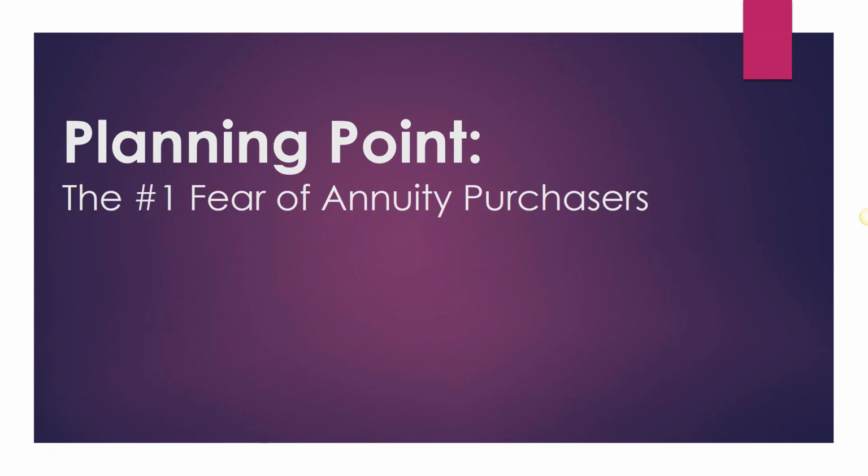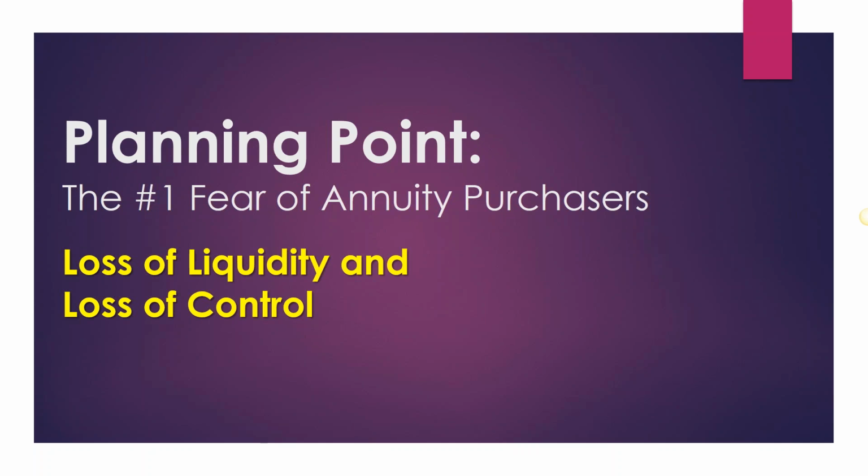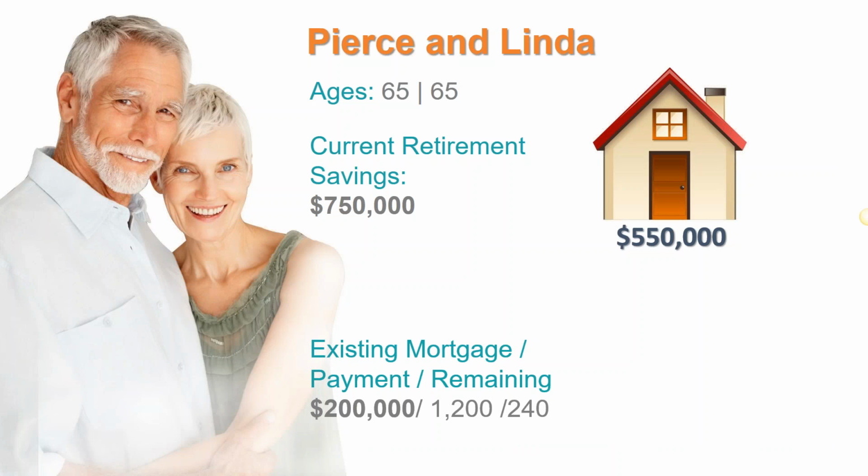And you all know this if you're selling annuity products, that the number one concern is loss of liquidity, loss of control. Curtis Cloak calls them asset huggers. I have to watch how I say that. And loss of liquidity, loss of control, right? Why do you have $350,000 in cash? That's more than 6 months to 2 years of reserve. Why do you have that, you see?